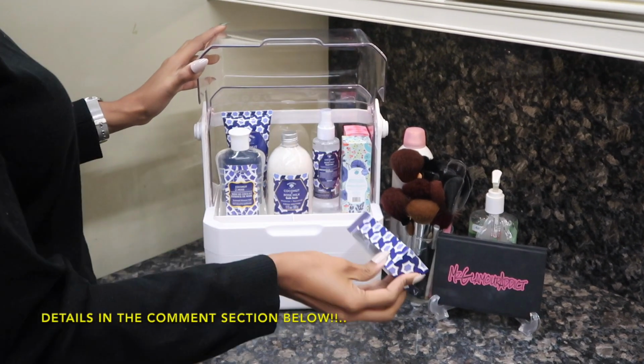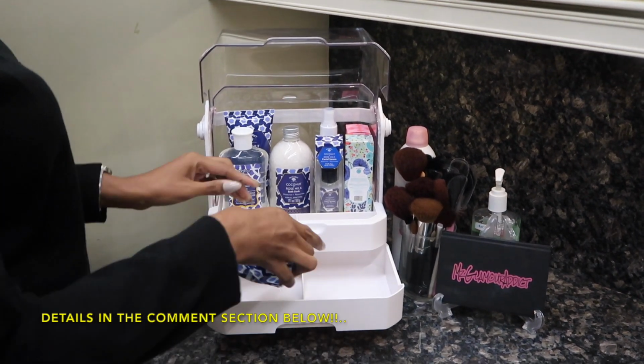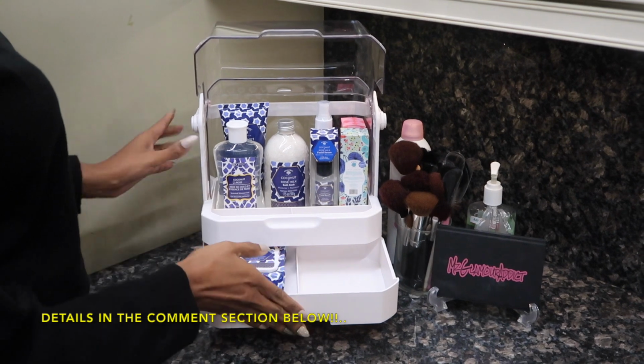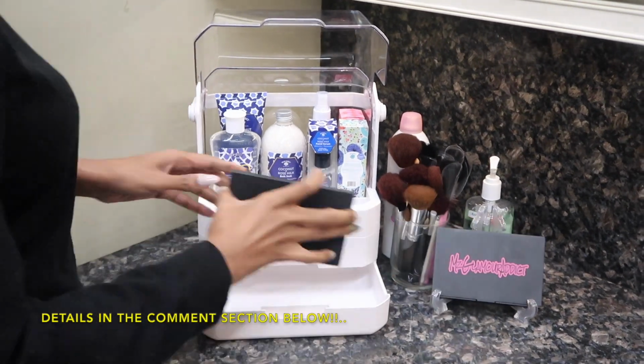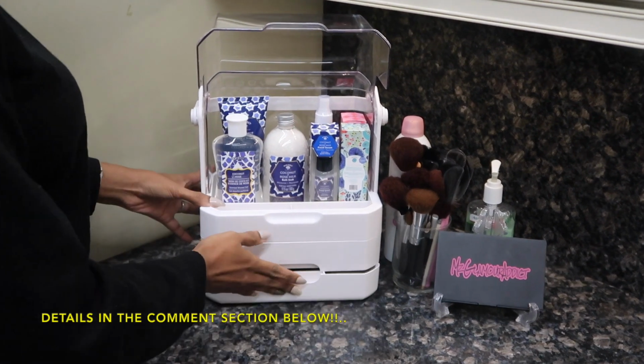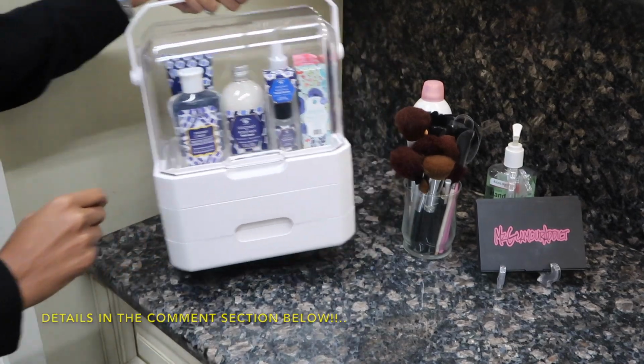It has a huge clear top cover, so it gives me great visibility for seeing my products. It also has a middle section with divided drawers, and the bottom part has a huge, large drawer which I can store much larger things in, and it's waterproof. This caddy has surpassed all my expectations, Glam Dolls. I kid y'all not. It is waterproof, dustproof, okay? I'm able to see all my products in here, and it's travel friendly, all right?